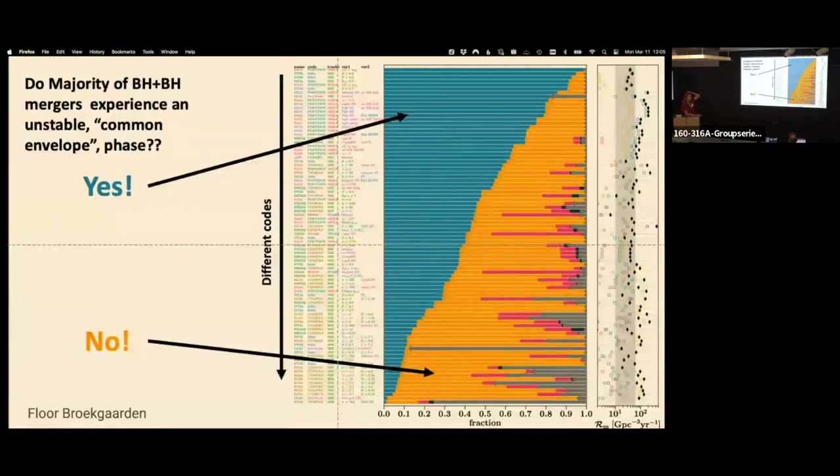I show this plot. It's actually an interactive plot, but basically what you've already heard is that I'm interested in gravitational wave sources, but a big question is how do they form? And a big question that's recently in the literature is, do most of the black hole mergers that we see today with LIGO, did their progenitors actually go through a common envelope phase or not? One thing I just did for fun is, there have been a lot of different simulations and different codes, from population synthesis codes, MESA, COMPAS, etc. What do those codes in the literature show? And this is actually what you get.